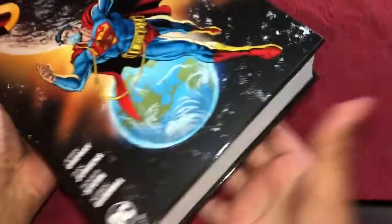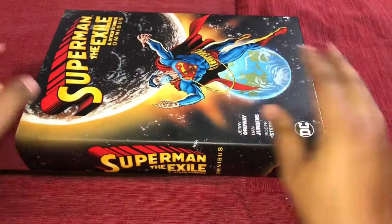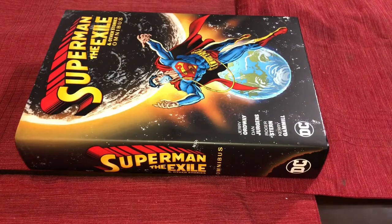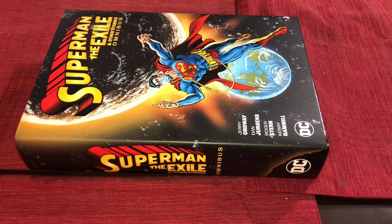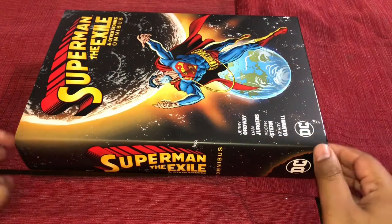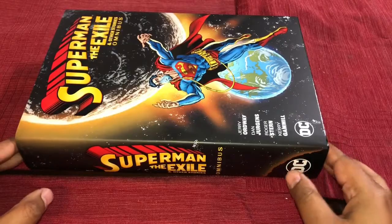For those of you who are curious, this story had massive ramifications for the Superman characters and stories for several years to come. And ultimately, the events in this book would be referred to and even mentioned during the famous Death of Superman story, among other things. So this is very, very important to those of you who are fans of the post-Crisis Superman, as I am. But moving right along.